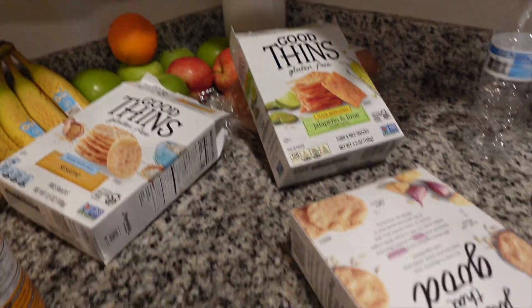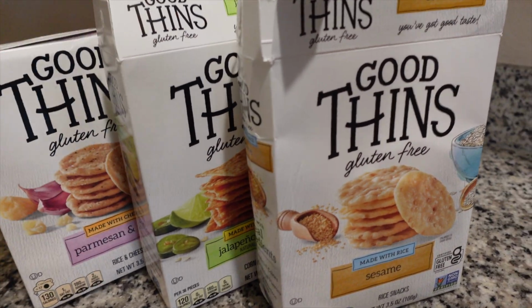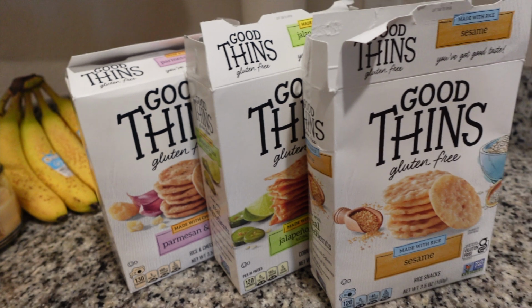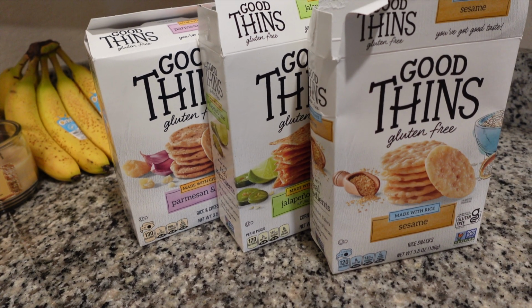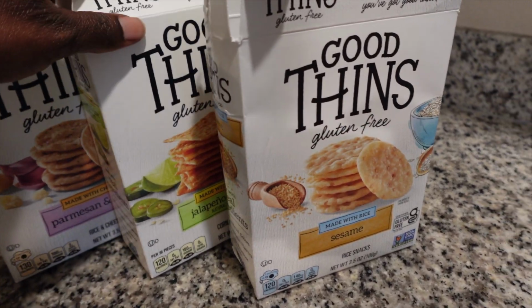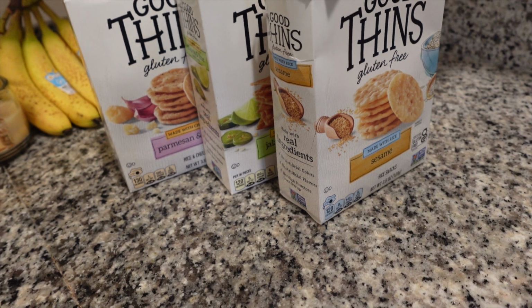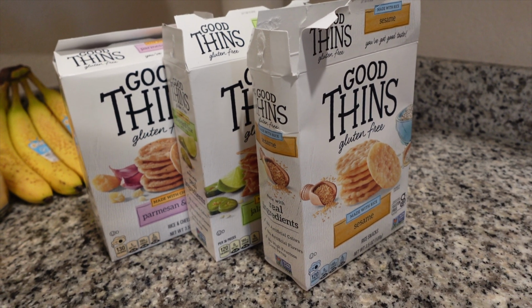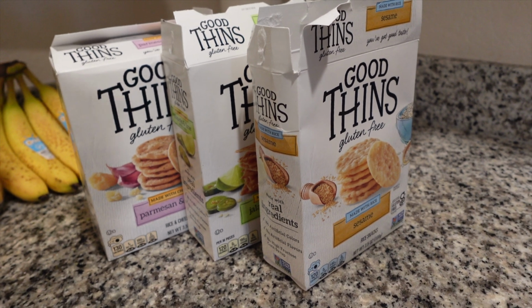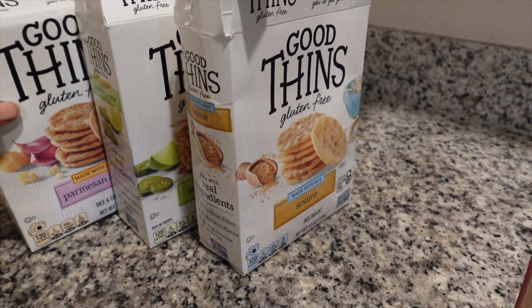Now I can clean up my counter and get them done. Bye, bye, bye. Guys, I was talking so much. First of all, I hope I told y'all everything I wanted to tell y'all. What they taste like, how much they cost. I don't even think I told you where you could get them. Walmart. You guys know which ones are my favorites, so if you have any other questions about them, just let me know. But like I said, I love crackers and I'm on a hunt to find me a really healthy one, and this is not even the healthiest, but I'm sure it's better than Ritz, right?